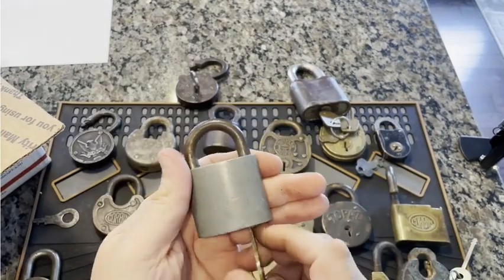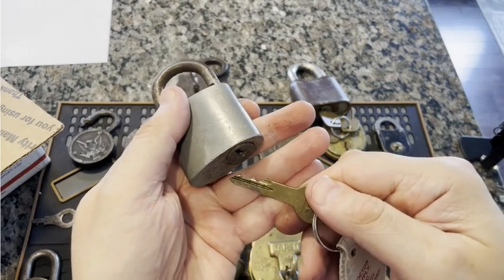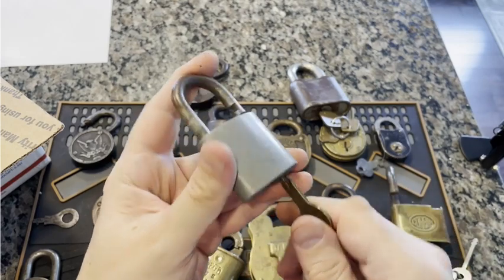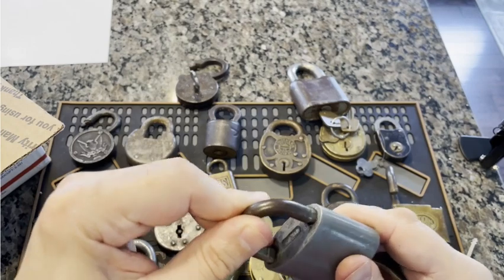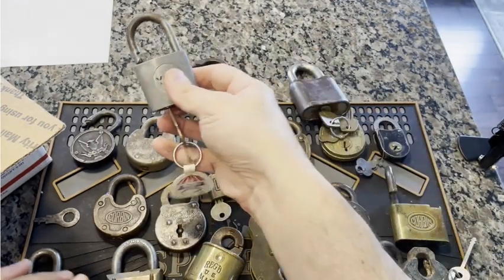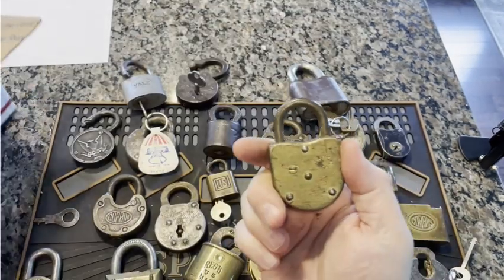Yale, this is one that I figured I wouldn't get too excited about because I've got one of these, but at least this will be one with the first original Yale key. This is 1960s, 1950s, and it's pretty and moves quite smoothly. I think I've still got a couple more. I can hear them rattling around.